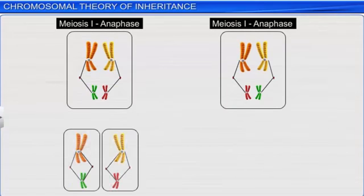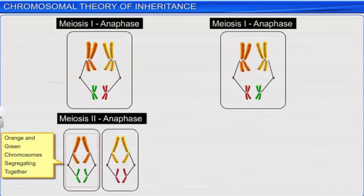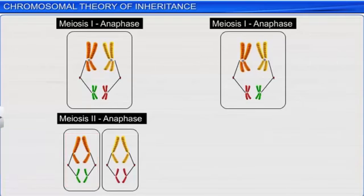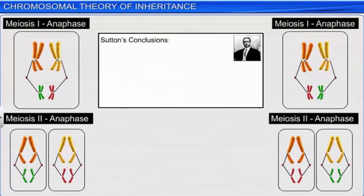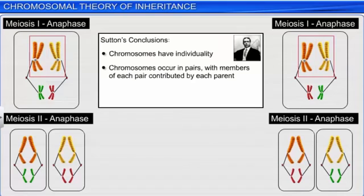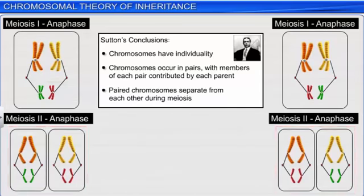Now, during the anaphase stage of meiosis II, you can see the orange and green chromosomes segregating together in the cell on the left, while the orange and red chromosomes segregate together in the cell on the right. Sutton analyzed this segregation of chromosomes during meiosis and concluded that chromosomes have individuality and they occur in pairs, with members of each pair contributed by each parent. He also concluded that the paired chromosomes separate from each other during meiosis, and the distribution of the paternal and maternal chromosomes in each homologous pair is independent of each other.